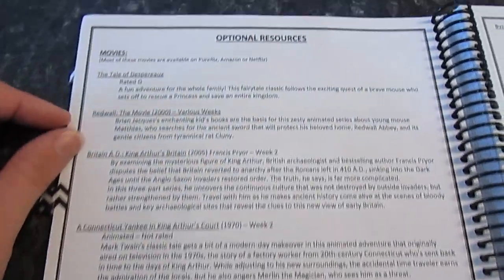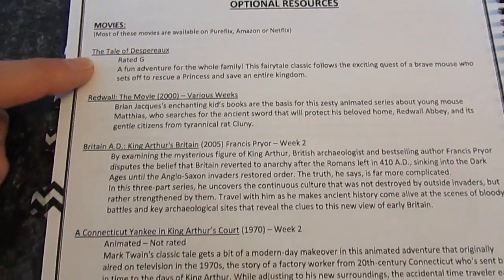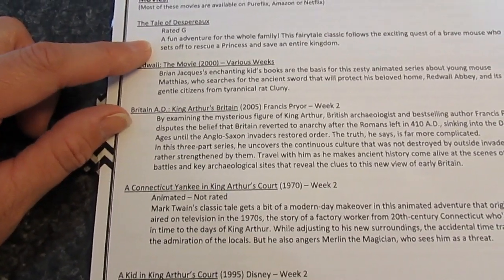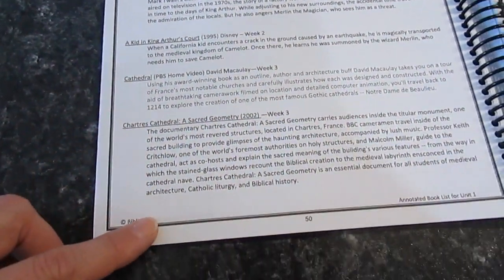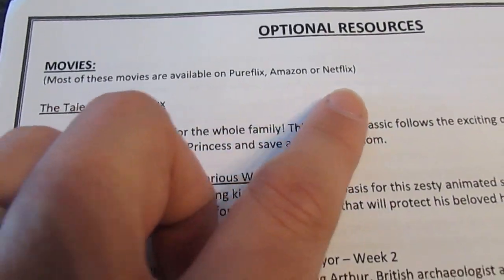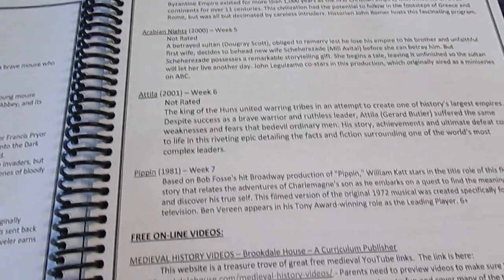Okay, so here is another section that I tabbed, which is optional resources. And this has movies. For the first week, The Tale of Despereaux was one of the options, so we checked that out from the library. It says most of these movies are available on PureFlix, Amazon, or Netflix. We actually just checked it out from the library. But they've got all these if you want to add in some movies.